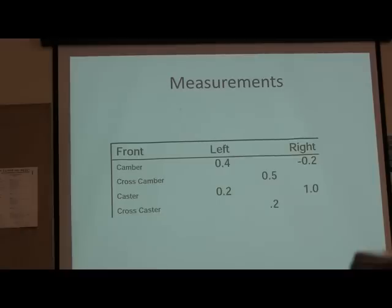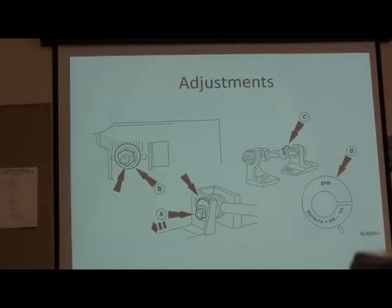Okay, now look at these different ways of doing that. You've got all those different things. The caster and camber can be adjusted. Now all of this is really about caster and camber. You're not talking about toe right now, right?